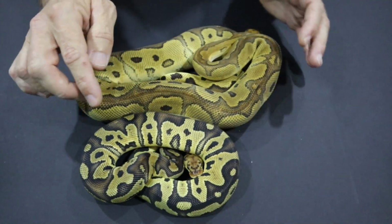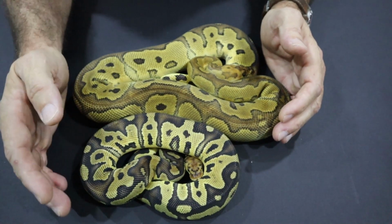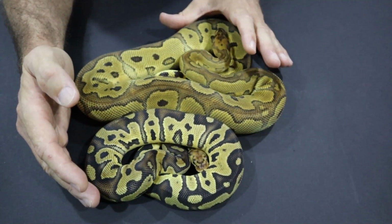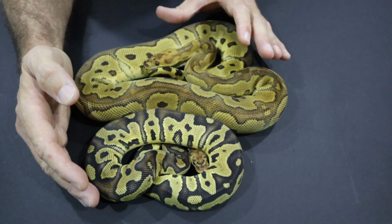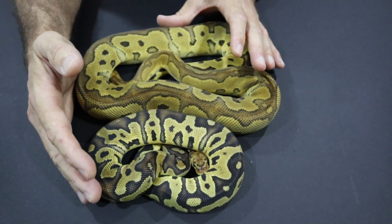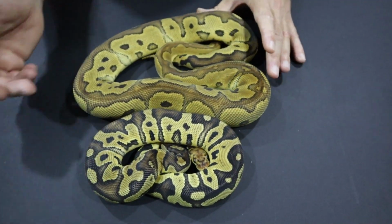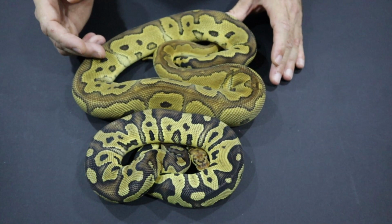The broken dorsal. I think this girl is going to be awesome when we bring yellow belly, Enchi, fire, possibly pastel. If we get fire in there, will be a good combination. So you can see why I'm so excited about working with this girl in the future, as well of course as the red striped clown.